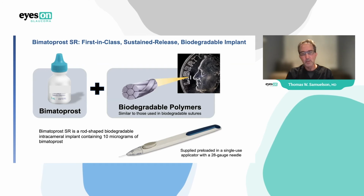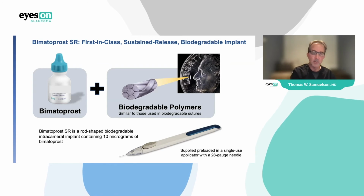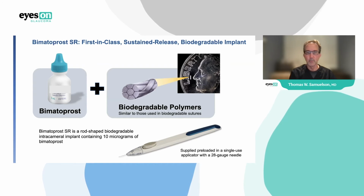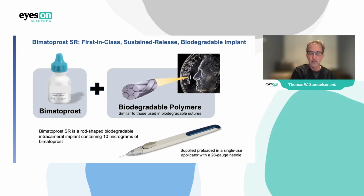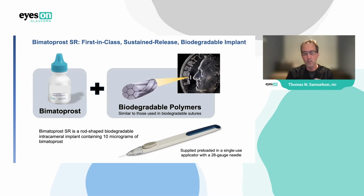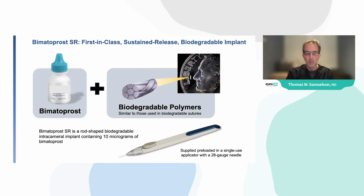So one of the premises for the talk was that we're getting away as much as possible, at least, from eye drop therapy. I personally don't think we'll ever leave eye drop therapy completely, but hopefully the days of prescribing medications to the point of surface toxicity are over. The days of 4 to 5 drop regimens are over, except for maybe very refractory cases. But for most cases, hopefully we can keep patients on 1 or 2 drops.